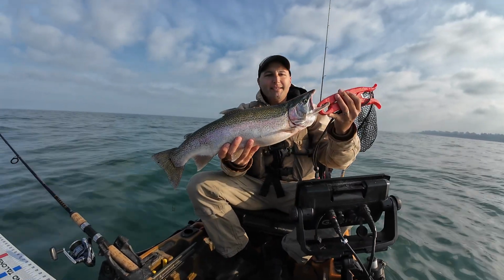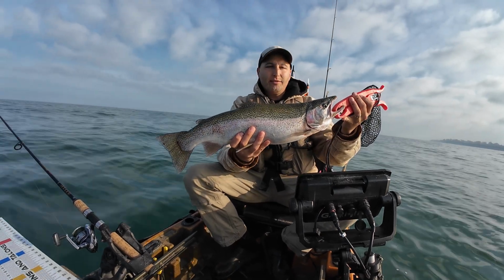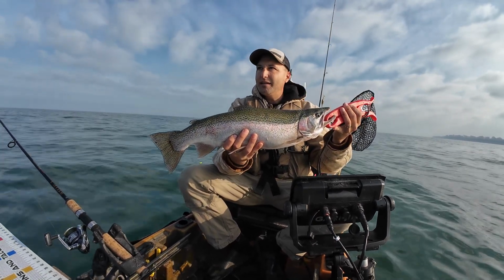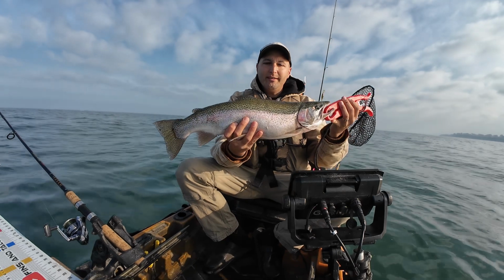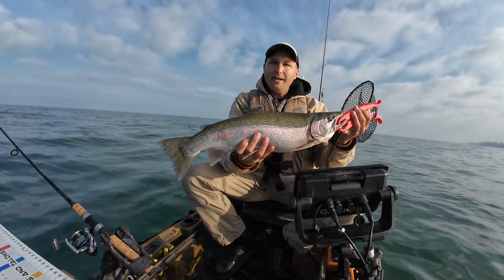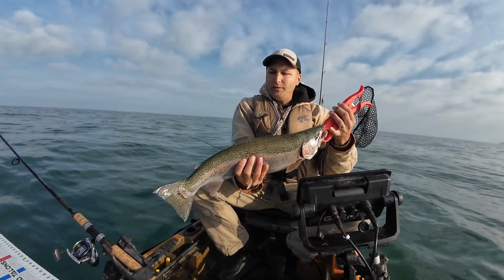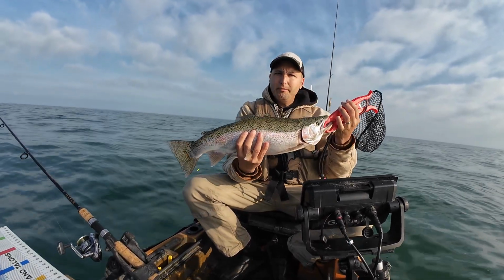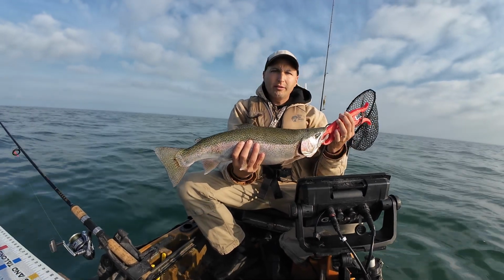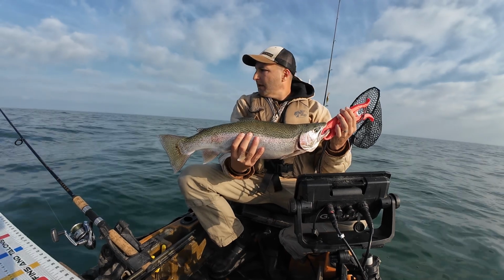All right guys, there it is. Steelhead trout. They're staging out here outside of the rivers that dump into Erie. And I've been trolling for about 2.5 hours, starting to get kind of discouraged. I wasn't seeing a whole lot of marks. So I made my way back in a little bit. I was out around 42 feet, and this one hit around 27 feet of water.